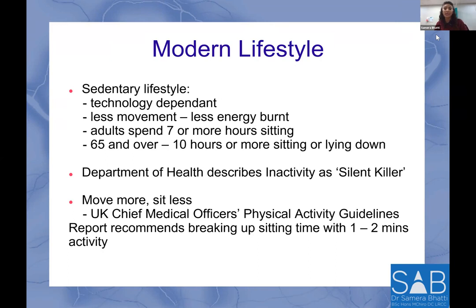So the guide is to move more and to sit less. So basically breaking up the sitting time with 1 to 2 minutes of activity. So that's the top tip. If you're going to take anything from the presentation, try and move every half an hour for about 1 to 2 minutes.